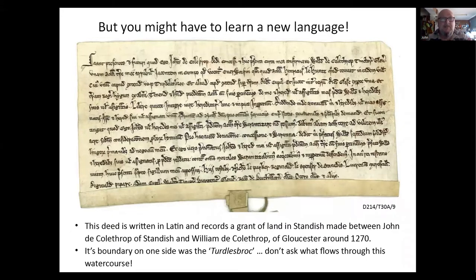So look at the top line, and it's the 1, 2, 3, 4, 5th, 6th word in. You can see a name there, Johannes de Calthrop. So you've got a name already. Carry on along that line and you'll come to Willo, it looks like Willo de Calthorpe, William de Calthorpe. So you can get these things with your eye in. You're not going to know everything. You're going to need somebody who can do Latin, but you can get some names out. The one I like about this one is on the third line down, the fifth word in, Turtlesbrook. That's a boundary of one of these lands. And you don't really want to ask what's flowing through that stream because it is what it seems like.